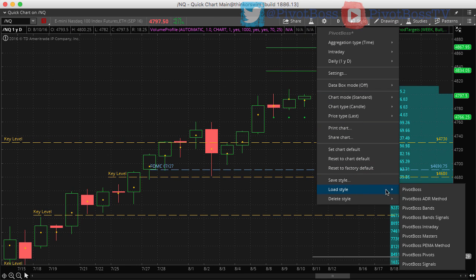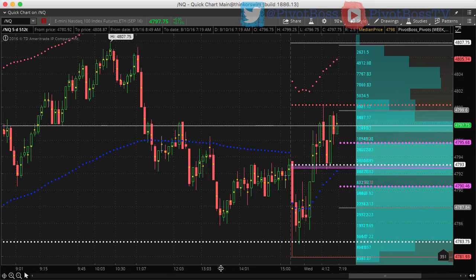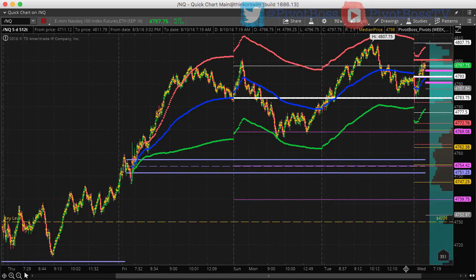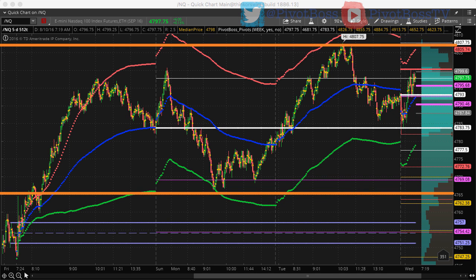On an intraday basis, we've seen basically price hold near these highs for the last couple of days. Basically, here's 4765, the top end of the range, 4805, 4810. And you can see how price has just been kind of going back and forth.